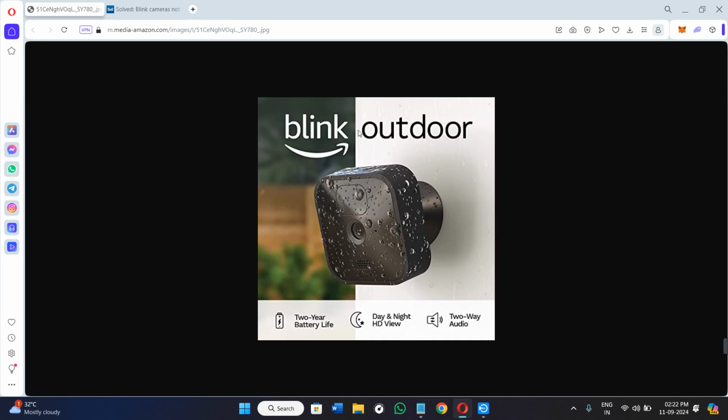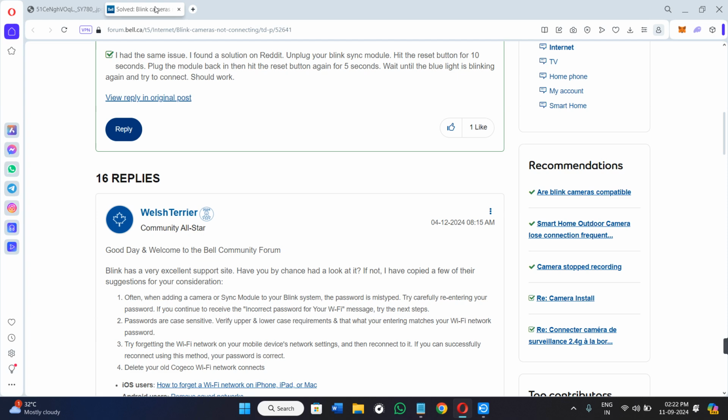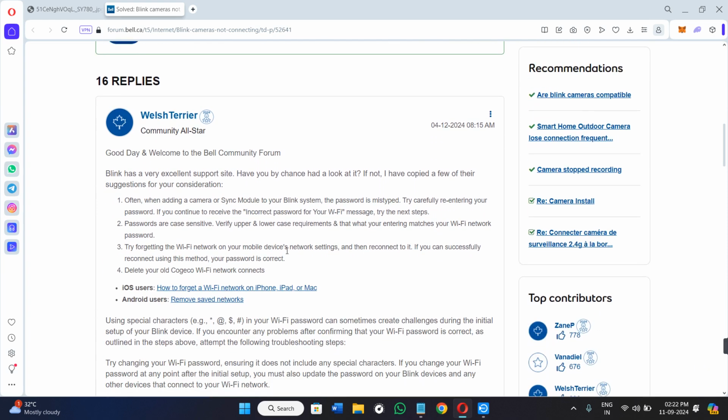In today's video, I'm going to show you how to fix Blink camera not connecting to Wi-Fi. So in order to fix this issue, you can try some of these methods. Often when adding a camera or the sync module to your Blink system, the password is mistyped. So you just have to try carefully re-entering your password.